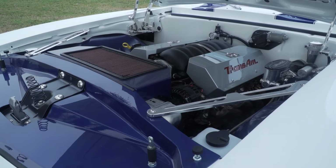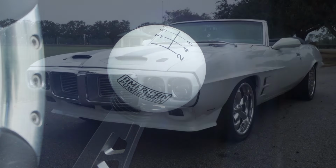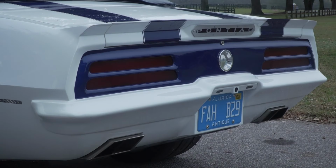It's got an LSX 525 horse engine. That gives a little bit of power. It'll snap your head back. It's a Tremec 6-speed, just a transmission that holds up under a lot of horsepower. It's got 4-link suspension under it with a tubular front end. It's got headers and Borla exhaust, and you can tune that, so we've tuned it to where we wanted it.